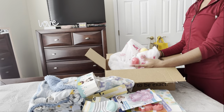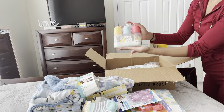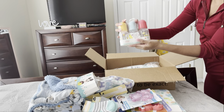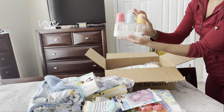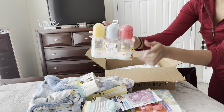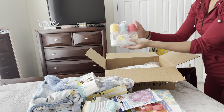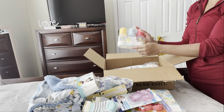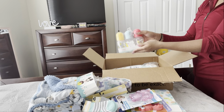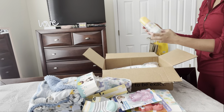And then the last thing I got from BB's is some more bottles, Disney baby bottles, and it has Winnie the Pooh on it. So you see the Pooh Bear on it, guys. Different colors, red, blue, yellow. Saw this too and I just had to get it. And this was only $4.99. And I've been feeling like the Winnie the Pooh stuff lately, so I just had to grab it.